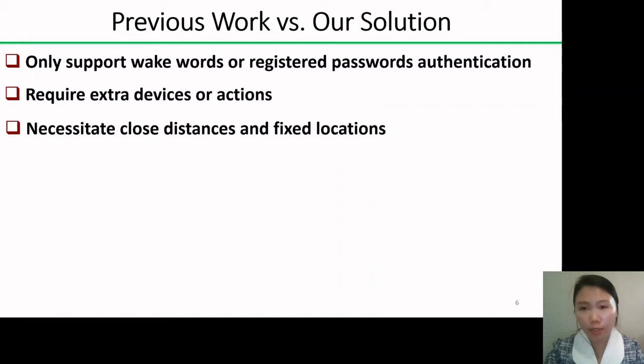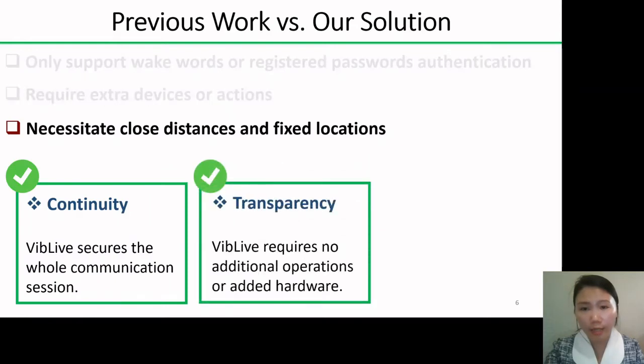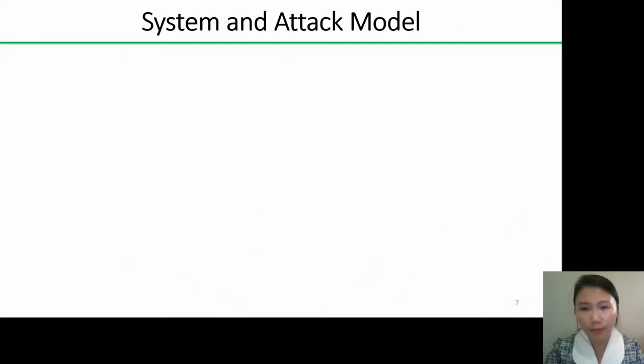Compared with previous research, VibLive has three primary features: continuity, transparency, and applicability. It secures the whole communication session continuously and transparently with only normal microphones and speakers on the voice user interface devices. Moreover, VibLive is capable of liveness detection for both short-range and long-range IoT applications.